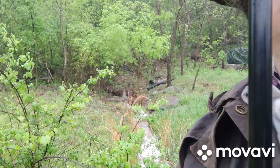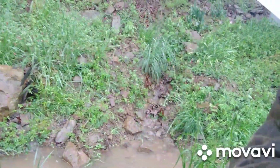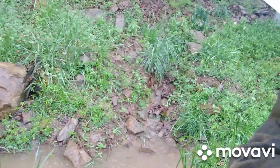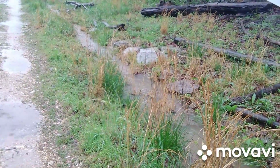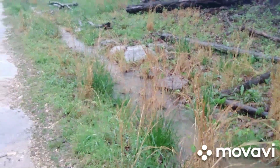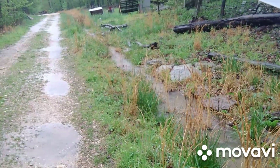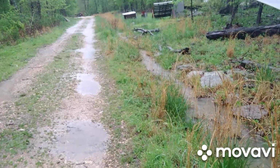Welcome to the Shofar Mountain Waterfall, one of several. Here's number 2. Here's part of the canal system of Venice in the Ozarks. Helps with water runoff, although the canal is not keeping up with the volume today. As you see, the road is flooding as well.